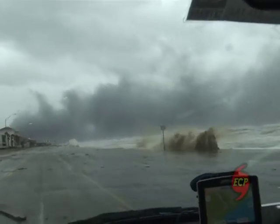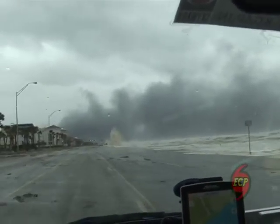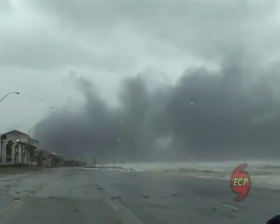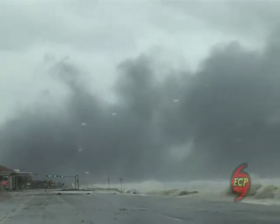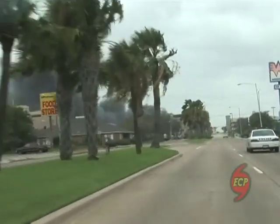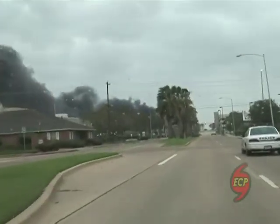Chris spotted the smoke plume from several miles away. Cops are gone. Yeah, I'm sure they're long gone. That's a big fire up there, whatever that is. Should be able to get a good view of it right up here.